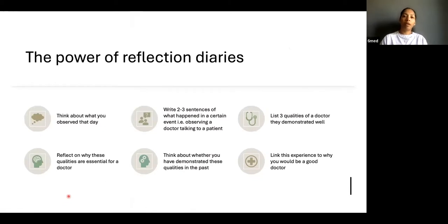Okay. So what are reflection diaries? Reflection diaries are just notes that you have from every day of work experience. So what I did was I had a little notebook and I just dated every day. And I just noted down key experiences that I observed. On some days there wasn't that much going on, so those days I didn't make much notes. But for some of the days I did learn a lot, so I wrote down lots of notes on it, which I was then able to use a few months later for my personal statement.